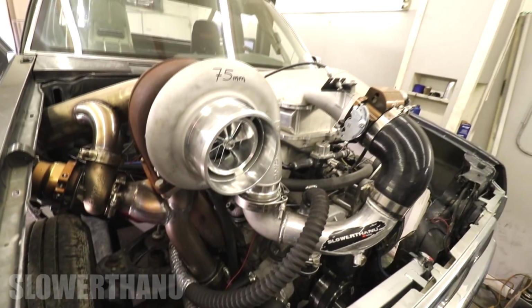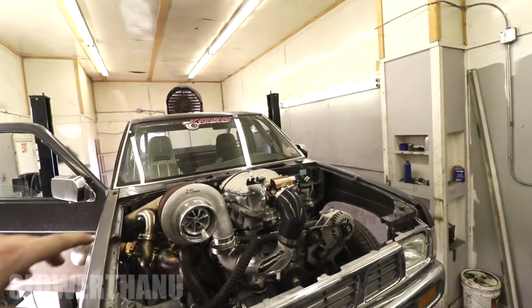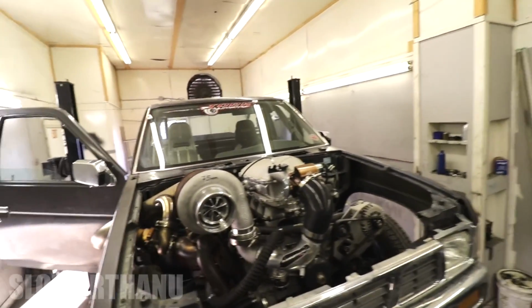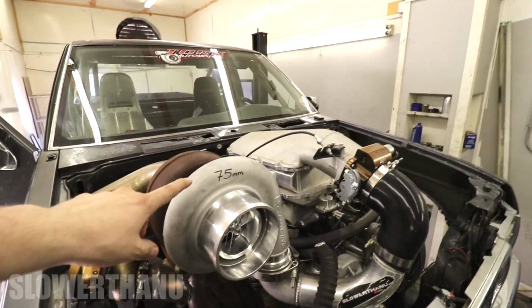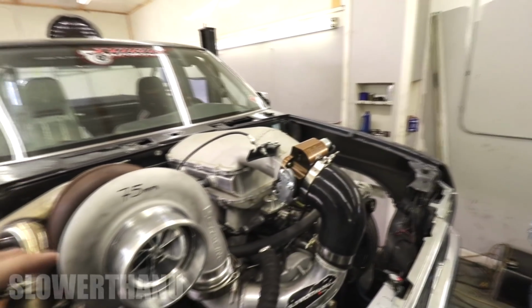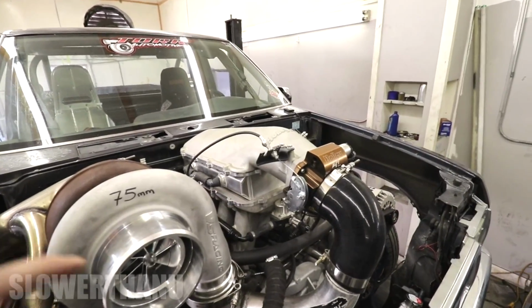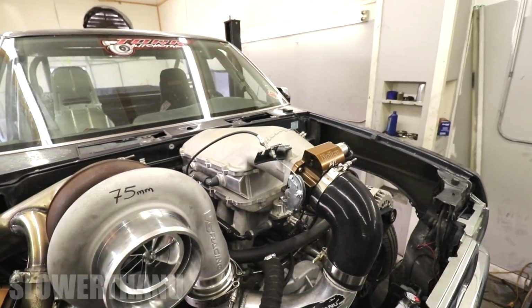Alright, so Nick managed to swap the turbo out in like 10 minutes. So yeah, the only thing different, went from a 75 millimeter to a slightly bigger 75 millimeter, since we're probably gonna need more fuel. The other one maxed out when it was around 20 pounds. These injectors were at about 84% duty cycle.